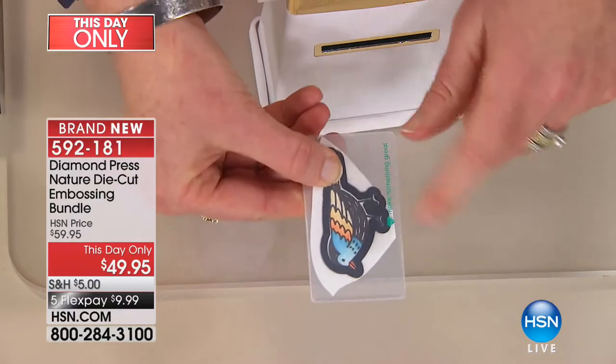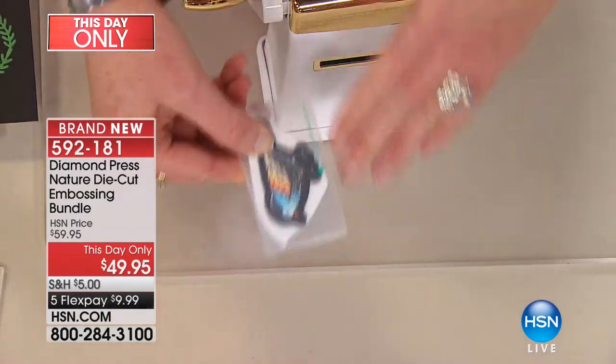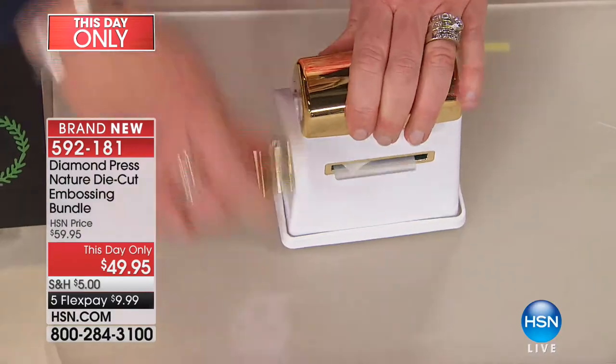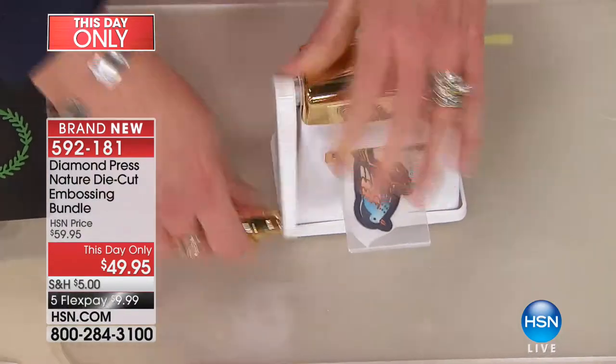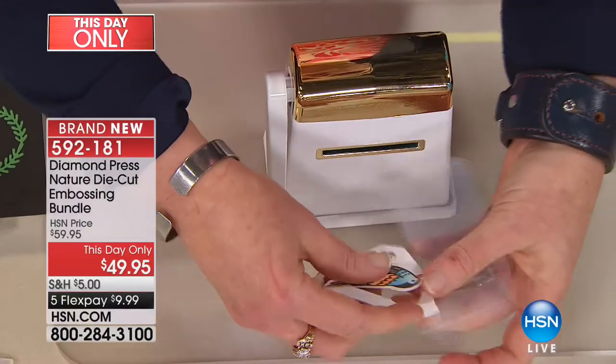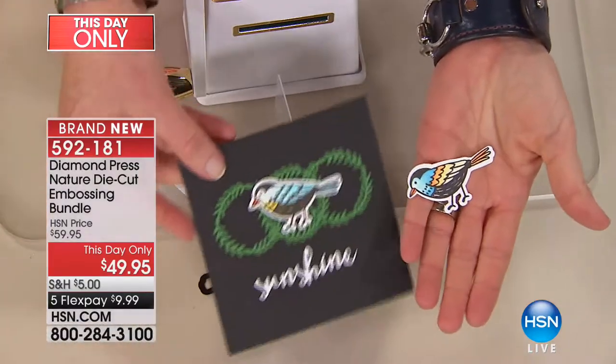So the great thing also about the Diamond Press, it uses a clear folder. There are no plates, there's no shim A, shim B, this plate, etc. Yeah. All it is is a simple plastic folder. Insert it in, crank the handle, and you notice I'm not trying to hold it down. I'm just holding it still with a couple of fingers, roll it through. Look at how crisp and clean this little tiny bird is. And then you know what? We'll just throw it on a card.